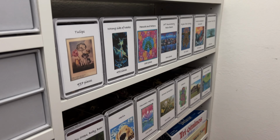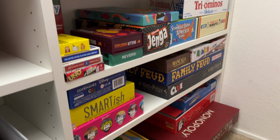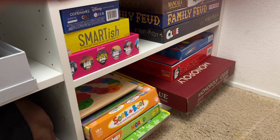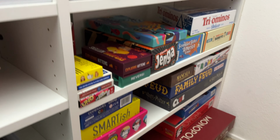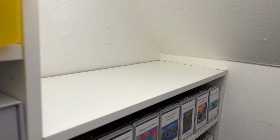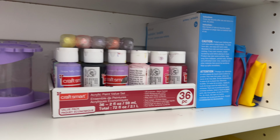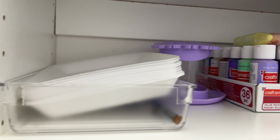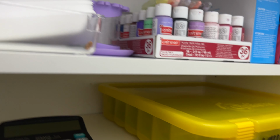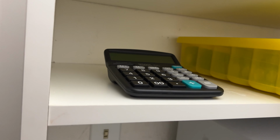My puzzles are organized, they're on display, and they're protected. Our games are easily accessed and we can see which ones we have, and that makes it so much more fun for picking games. I have extra space for future storage needs. The paint is organized and ready for our little one to paint whenever she wants to. We've got our batteries and our trusty calculator handy.